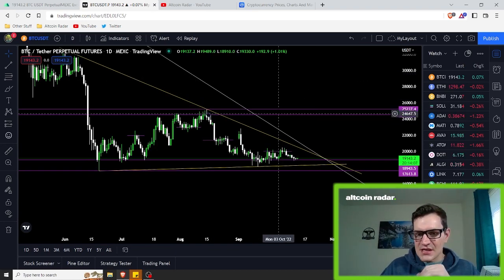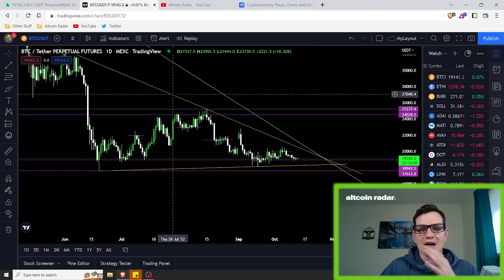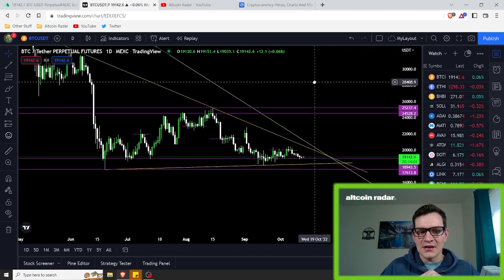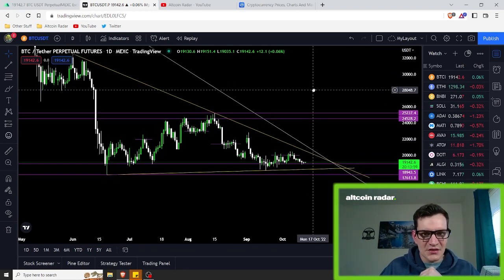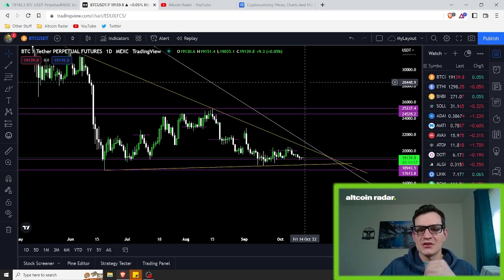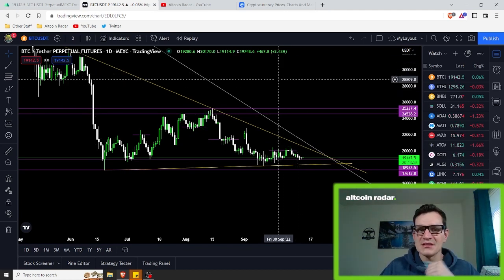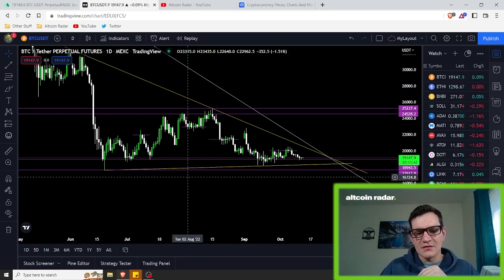As you can clearly see, I got my support and resistance lines. I've got my trend lines here. Clearly you can see that this is a descending triangle, which if you aren't familiar with a descending triangle, is typically a bearish chart pattern. Usually what happens in descending triangles is the price ends up falling below the level of support in the triangle, and it eventually takes a pretty big fall. And that's usually what happens with descending triangles, as you can clearly see here.